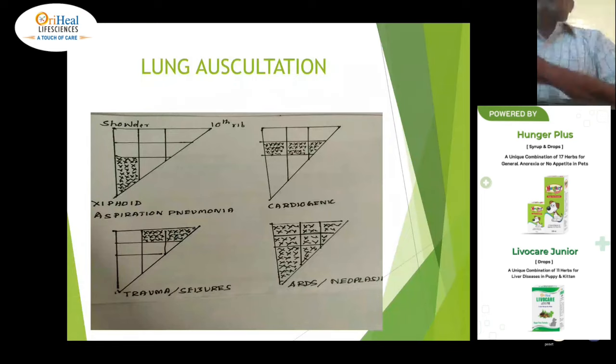Okay, so this is how you do a lung auscultation and differentiate it before doing radiology and things like that. Where you don't have radiology and facilities, you have to depend on the skill of auscultation.